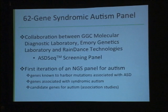These include genes that have been known to have mutations associated with ASD, as well as genes that are known to be associated with syndromic forms of autism. In addition, there are a few genes that are candidate genes for autism based on association studies that have been reported in the literature.